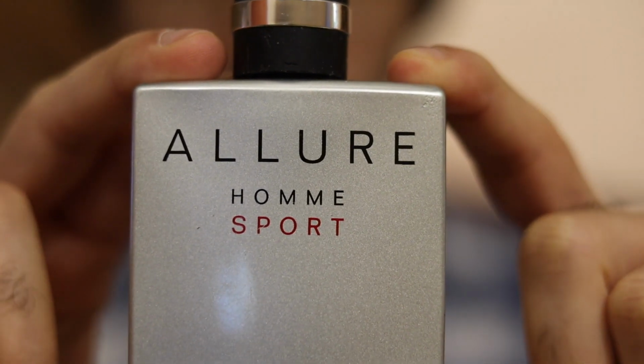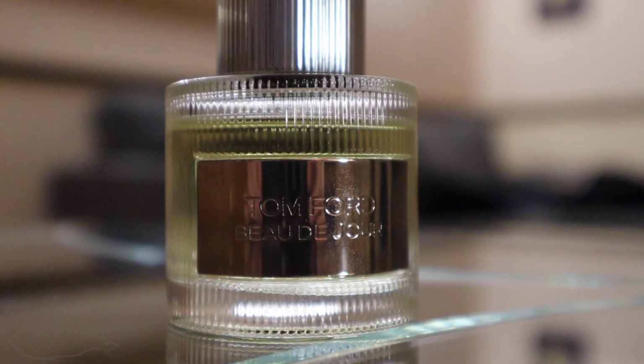I personally think you need a versatile fragrance in your collection, Rami. So if I'm going to suggest to you another fragrance with the same style, I'm going to suggest Chanel's Allure Homme Sport, which is a heavy, citrusy, powdery, woody scent that gets me a lot of compliments. Or if you want to switch up your style completely, go for Tom Ford's Beau de Jour. Versatile, slept on barbershop, which is a different family to what you have here in these 3.